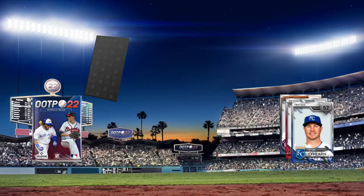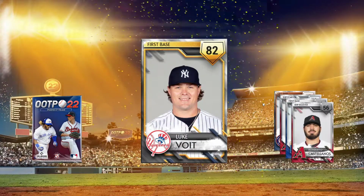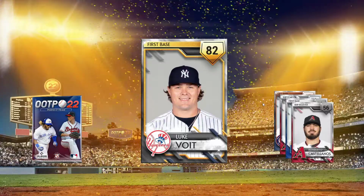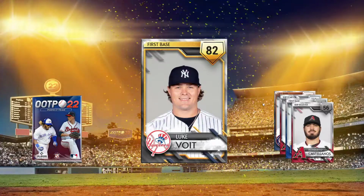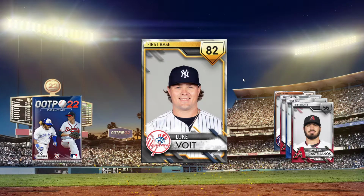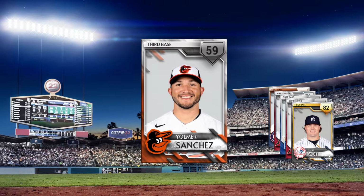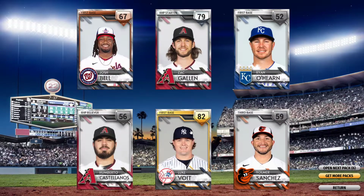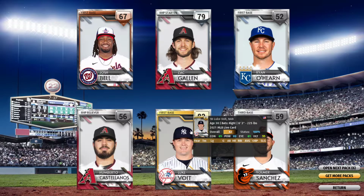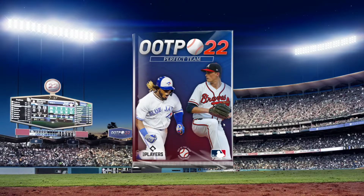Nope. Nope. Gold. Ooh. Luke Voit. First base. 82. Okay. So already it's been pretty cool. So we got an 82 Luke Voit. Really, really cool. The defense could be better, but the power is there. Okay. That's a nice pack. 79 and 82.